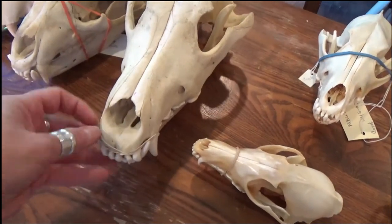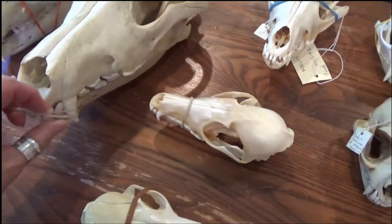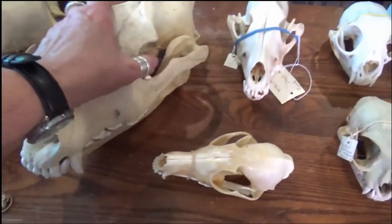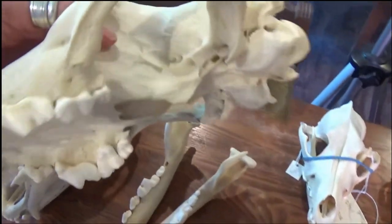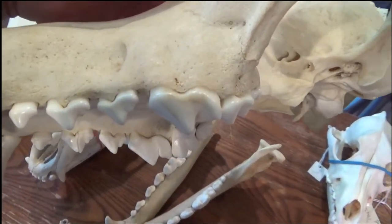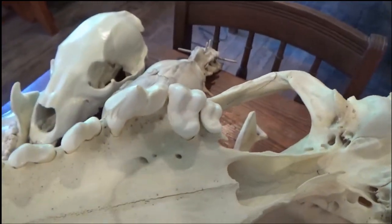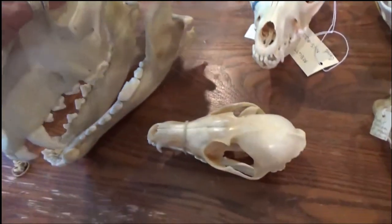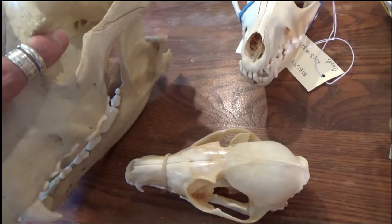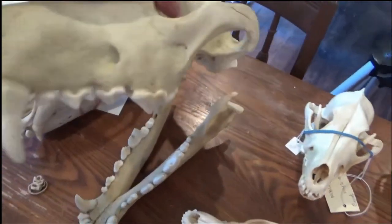Let's see if I can't get that off. Bear with me. Of course. I should unrubber band them. Okay. See these teeth at the back of their mouths? Those are called carnassials, and they're for shearing meat. They act like scissors. So when they crunch down like that, they shear meat.